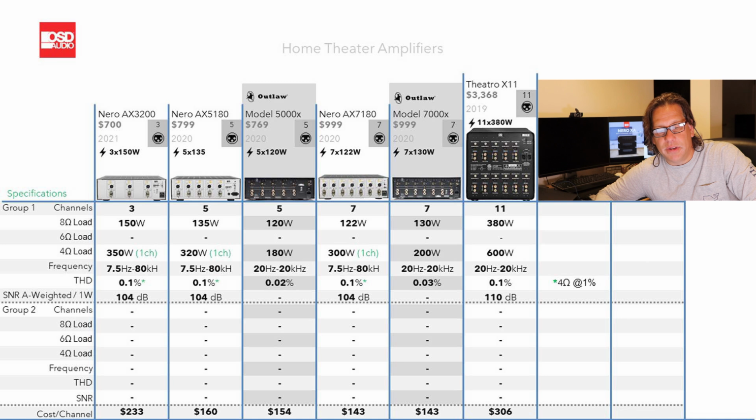Outlaw Audio does not publish a signal-to-noise ratio for their products, but OSD does, and that comes in at 104 decibels, A-weighted. The Theatro X11 is 110 decibels, so a little better. So even with all those amplifiers packed in, they're giving you higher output at 380 watts, 600 watts into 4 ohm, and it's doing it at a 110 decibel signal-to-noise ratio. So they are definitely giving you a little more power there, and with the repricing down from the original 7,000 price, that brings you down to $306 per channel.